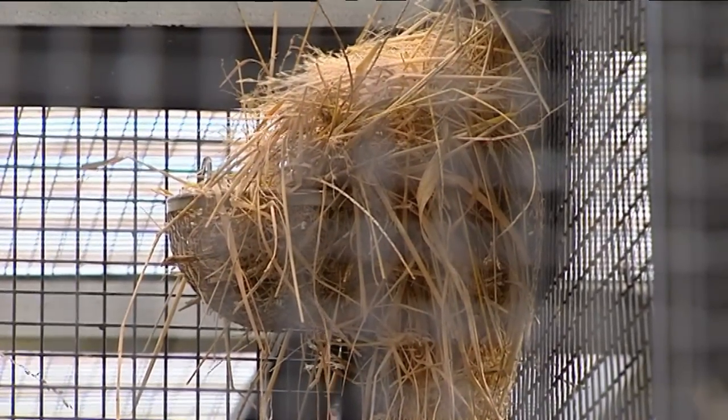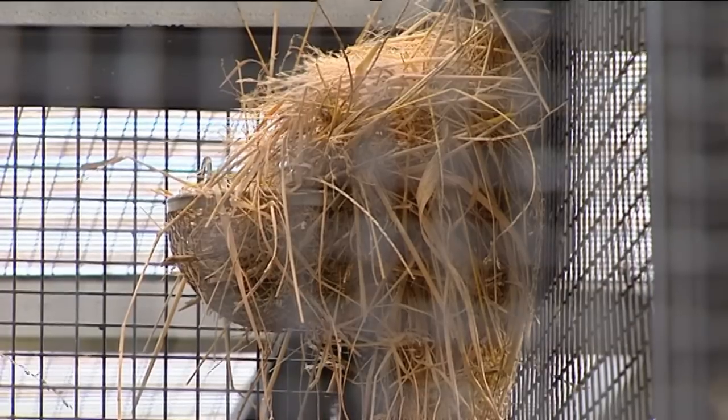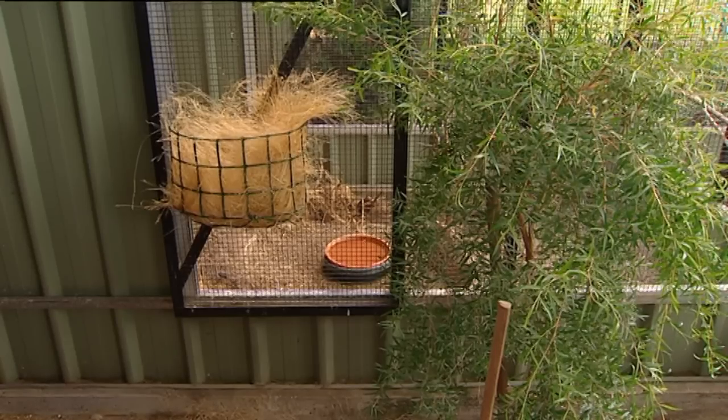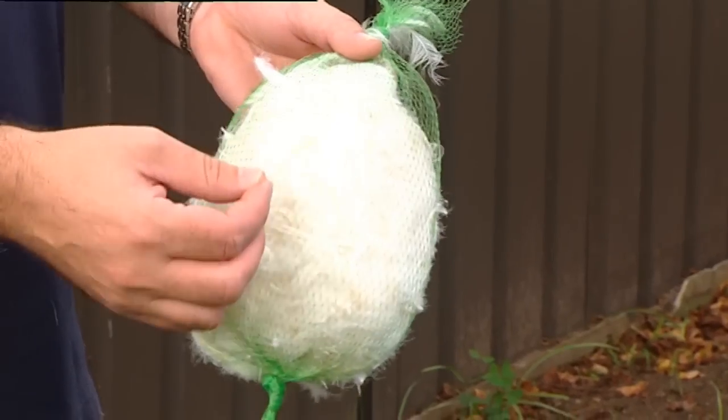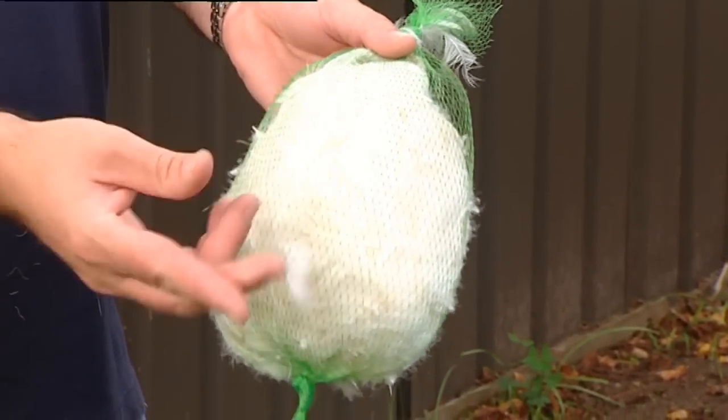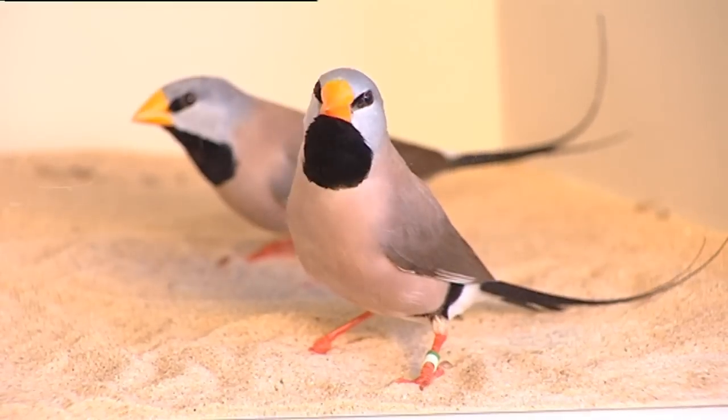They're quite a large nest. It's probably about 18 centimetres or so with a long tunnel, about a 10 centimetre tunnel. So they do like long, fine pieces of grass, and they usually line it with feathers. I've used an old onion bag full of white feathers, and they just pick the feathers through the onion bag.